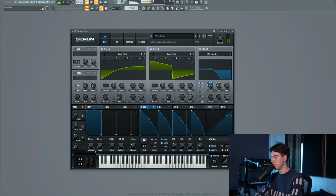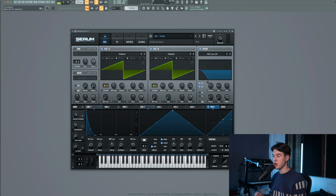And then the last bass I'm going to show you is called White, and it's a really nice white bass, as the name says. When using it, try to use it just as a top bass only. So remove all of the low frequencies if you'd like. You can do it with Macro 3 or just use an EQ for that. And it sounds like this.